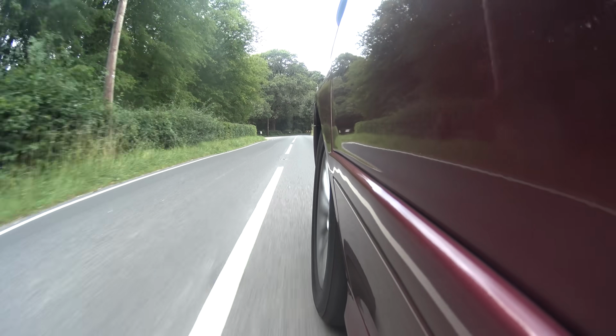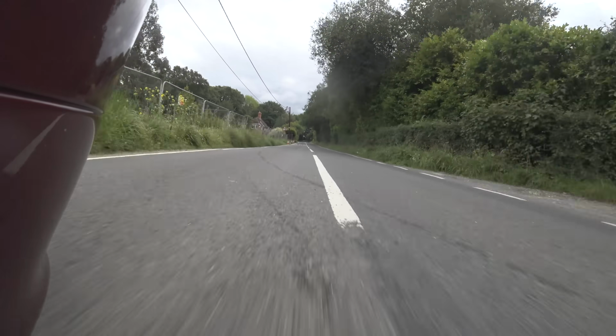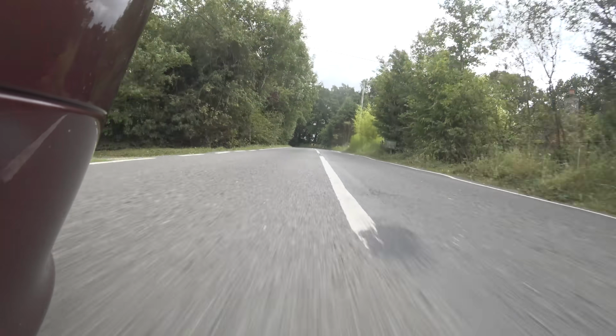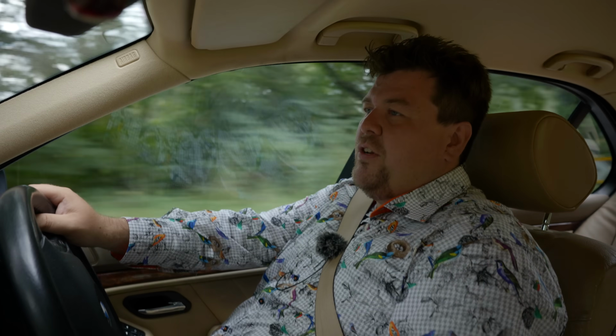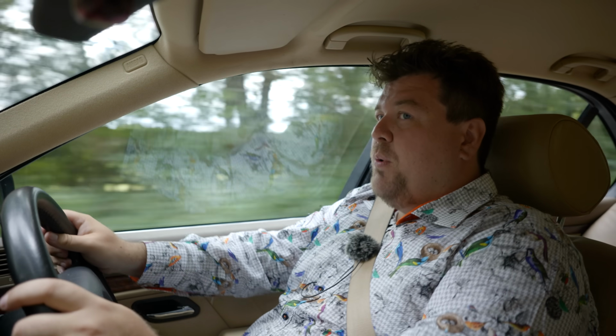Another one of the things that 25-year-old me would have insisted on having was the sport trim, mostly because it looked better. You had different bumpers, sexier alloys, and it was a bit lower. The problem there, though, is that then it rides that much worse. And the fact is, this is never really going to be a particularly sporty thing.